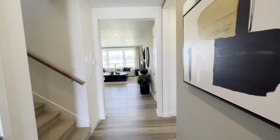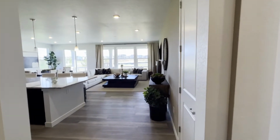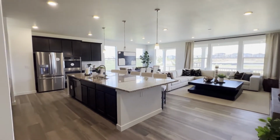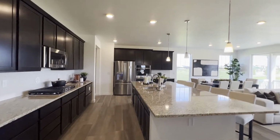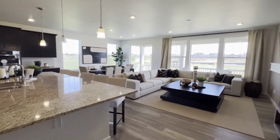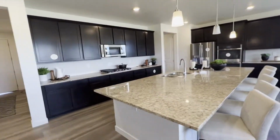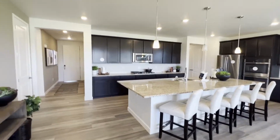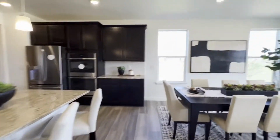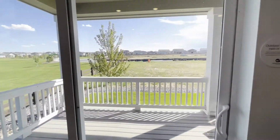So this is the two-story unit. The mother-in-law suite's that way. You've got your living room, dining room, kitchen area, all stainless steel appliances. The good thing about this unit is everything's included and upgraded. There are no different sections you have to buy, like if you don't want granite countertops and things like that. Everything comes included, already top tier, so that the home you are purchasing is well done.